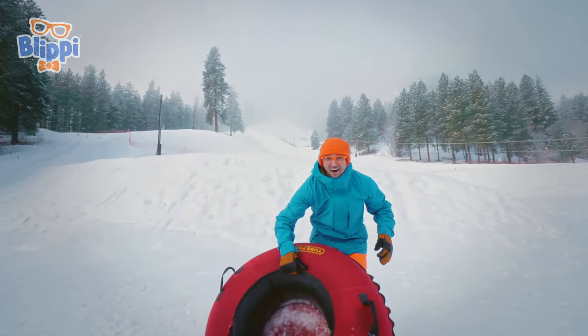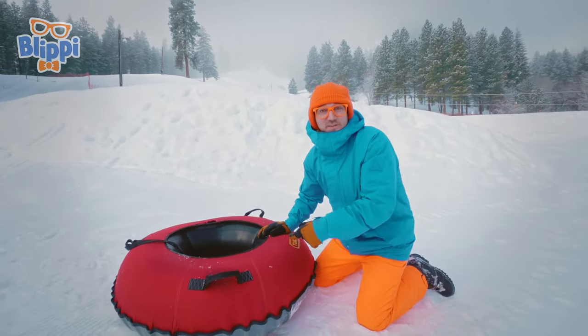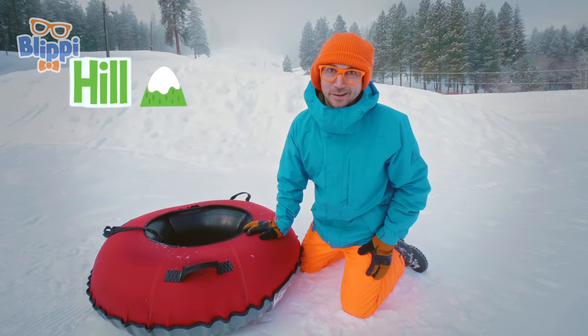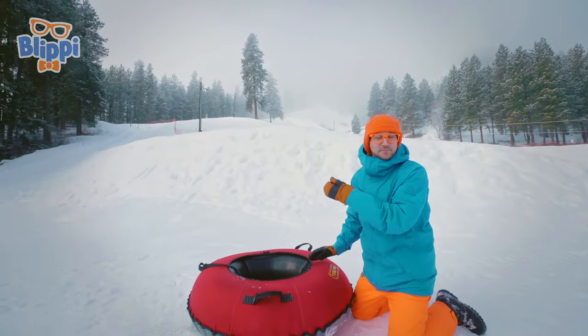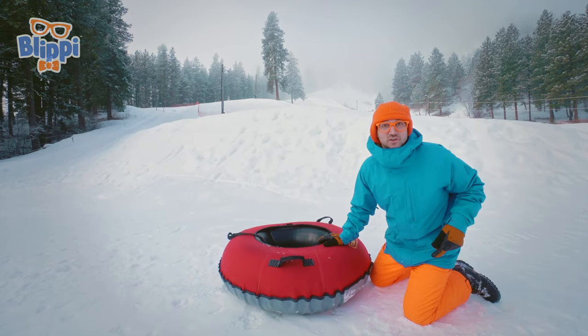Whoa! That was so much fun! Did you see what I just did? Yeah, I rode this inner tube down that hill! But that hill wasn't that big. But hey, here we have a bigger hill and we have a machine to tow you up to the hill. So then you don't have to walk all the way up there. I'll show you that soon.